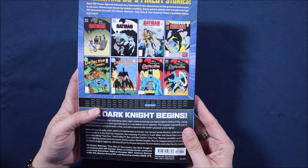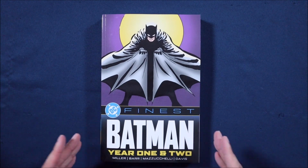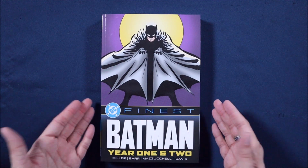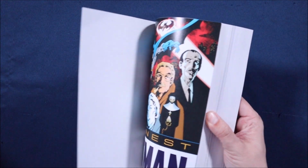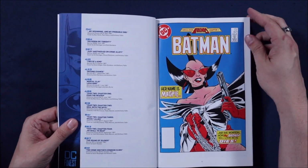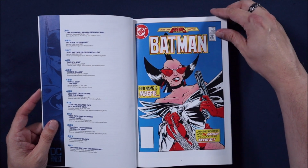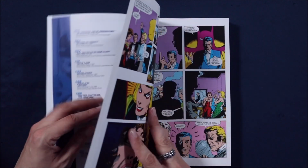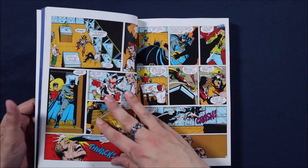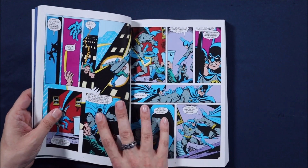You got the Mike W. Barr stuff. You got Alan Davis. You got Todd McFarlane. You got Frank Miller, David Mazzucchelli. You have Year 1 in here. You have Year 2 in here. But the glorious thing is you have everything else. Because like it says, it starts with 401. This is collecting the post-Crisis DC Batman stuff in chronological order as it was published. So you get this Magpie story. You get all the stories that lead up until we get into Year 1.